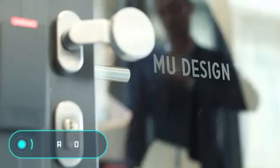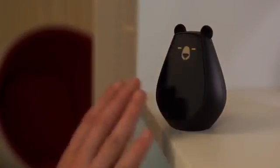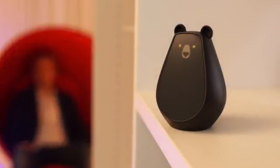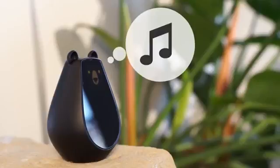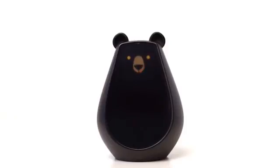Bearbot. This unusual device looks like a miniature bear. There's a 1.4-inch color touchscreen on the front of the device to control it using different gestures. Therefore, the Bearbot can be used to change TV channels, operate the air conditioner or speaker system, as well as thermostats, lighting systems, blinds, and other smart appliances in the house.